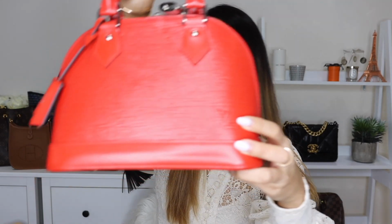And I just love how classic the Alma bag is, but I especially love it in the epi leather line because it is very understated. It's just got that little LV imprinted there, but other than that, pretty much has no logo anywhere else. And I've also hot stamped the key bell with my Korean name initial E in the silver, which matches the hardware of the bag. So yeah, this is pretty much my go-to summer bag when I feel like that bright pop of color.